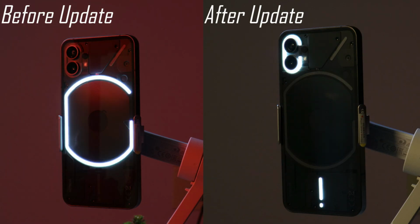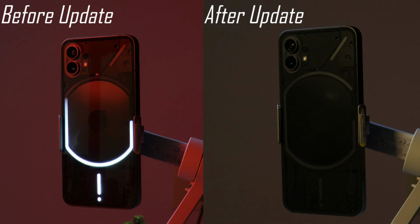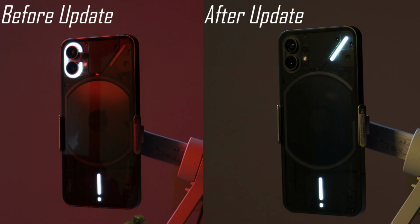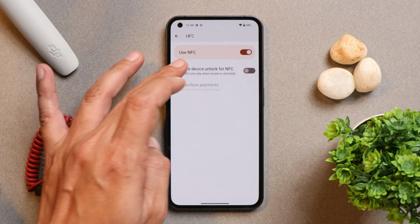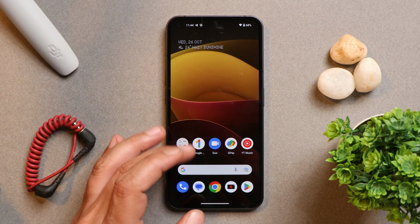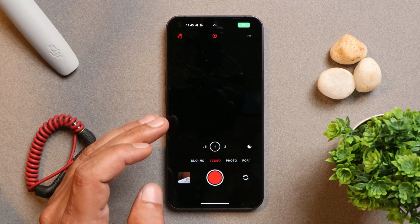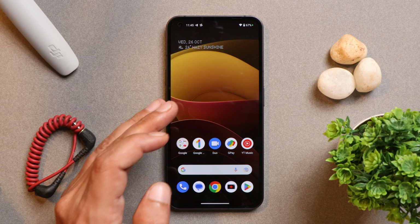Then another change is again related to the glyph charging light, and now that light syncs with sound effects. Though I did not notice much difference, if you guys have noticed, then do let us know in the comment section below. And at last, they have updated NFC sounds and general bug fixes have been done. About the stability part, we'll get to know once we start using the device, and as always, we'll be coming up with an in-depth review in which I'll be including everything like camera quality, battery backup, gaming performance and other stuff.